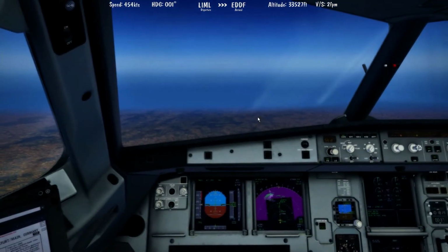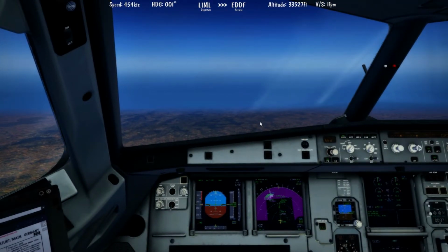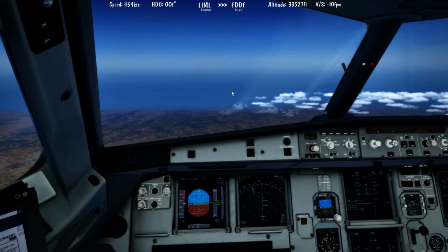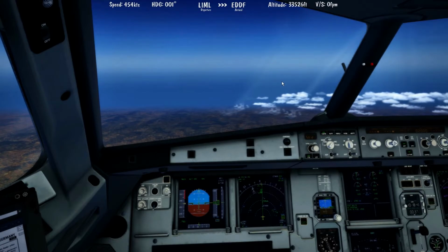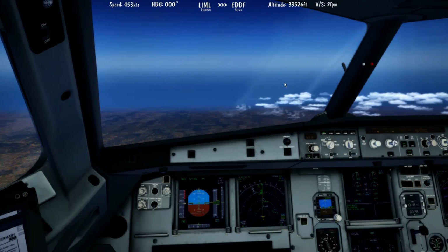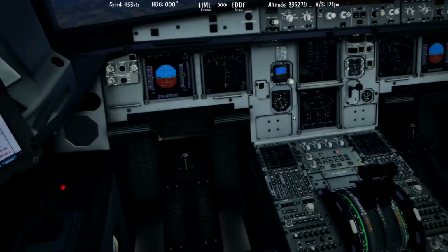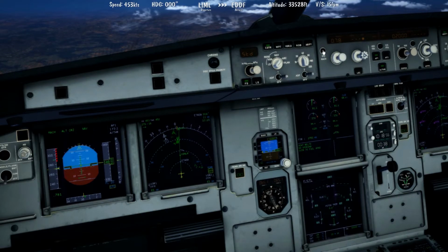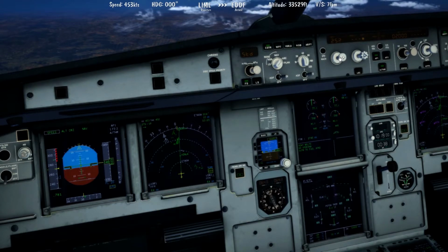I hope that the plane will descend in time once we reach top of descent though. Because normally the engines are too weak and I can't really descend fast enough. And I have to use the speed brakes at the end, so that's pretty unfortunate. Right, I can start to slow down to 250 knots if it would let me do the manual speed. We'll do a 250 knot descent.